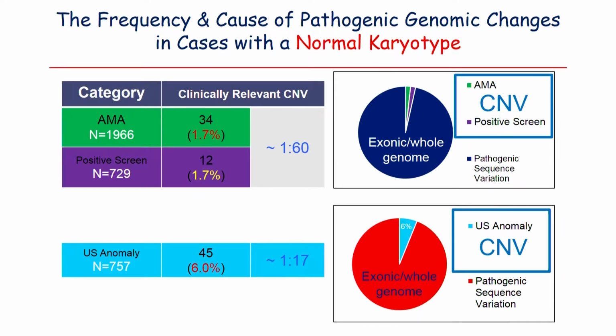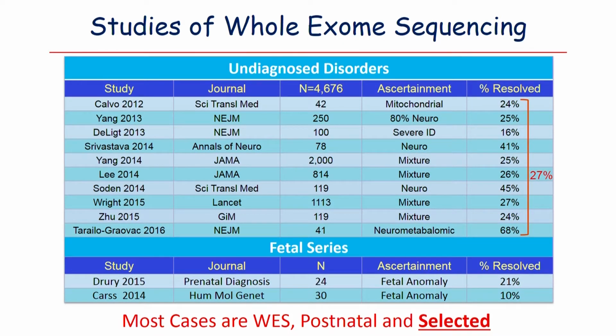experience right after me. And so what can I tell you about the studies that have been done on whole exome sequencing to date? What you'll see is that most cases that have been reported are based on whole exome sequencing, so not looking at the whole genome, but really targeting the exons. They've been postnatal and selected, and that's why you'll see such a wide range of diagnostic yields. There's only been small series that have been published in the prenatal stage, fortunately, both the US and the UK experience, which you'll hear from myself and Lynn Chitty, is going to be published shortly.